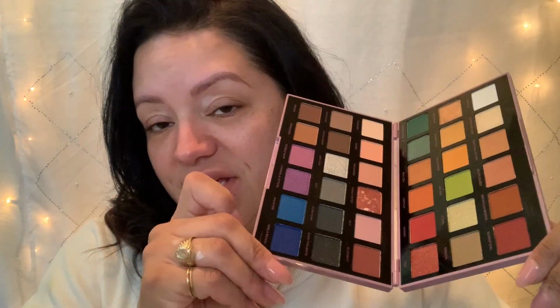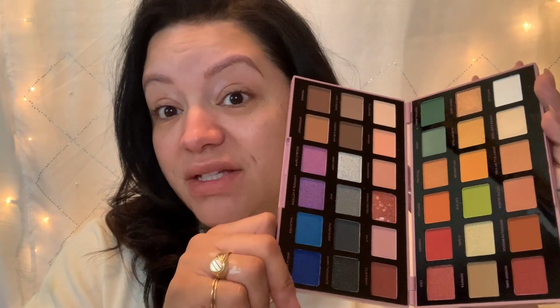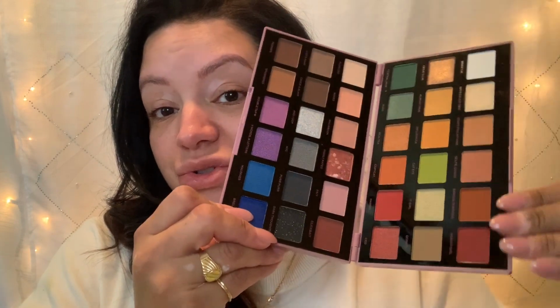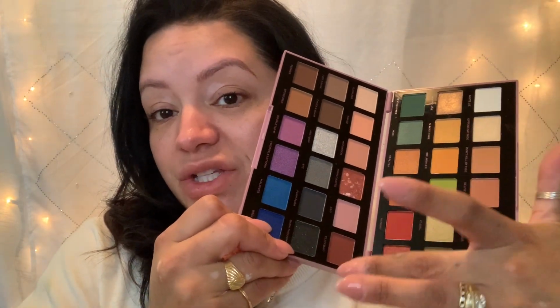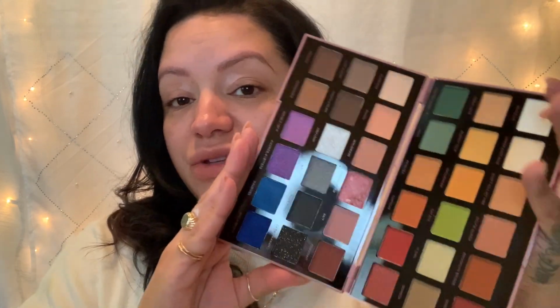This is what the inside looks like, so it's a pretty well-rounded palette as far as the colors go. You've got your neutrals, pops of color, pinks, this marbleized one here, a black glittery one, and then a black matte, browns, purples, blues, pretty much everything you could possibly need to make any eyeshadow look. So far, I think this is a pretty good deal at $17 for 36 shadows.